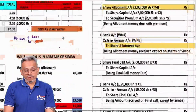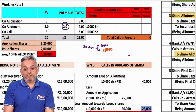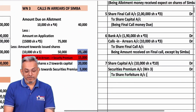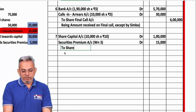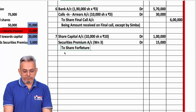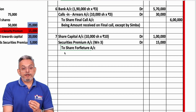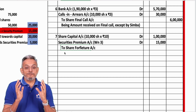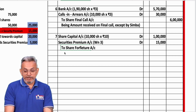So we have received rupees 5 per share on application, and how much did we receive during allotment? Towards allotment we have already received 25,000 rupees. Share forfeiture account is that account where we will record the money we have already received on the cancelled shares. So this is a type of profit, a capital profit. We need to mention how much amount we have already received on shares.